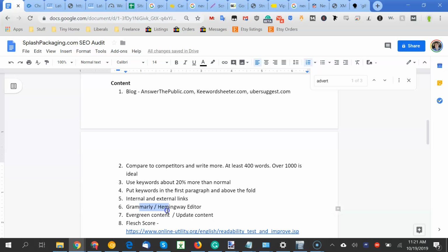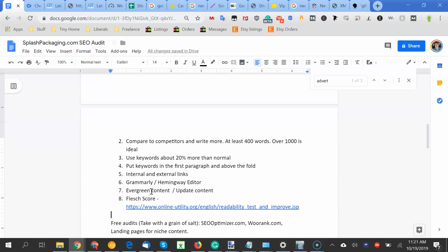Anytime you write content, use the Grammarly plugin, and then after you get done there, just paste it into Hemingway Editor. Those basically will check for basic grammar and spelling errors. Or you can do it the other way around, Hemingway or Grammarly. Now, there's a Grammarly Premium plugin that's like $150 a year. I used to use that, but I don't find that it has a lot more checks, and I don't find it really that much more useful.